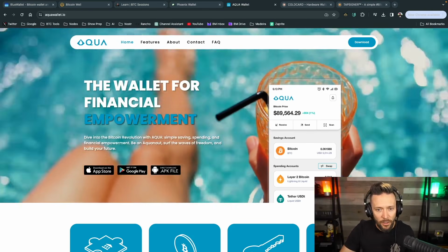Now, on the other side of things, there is long-term savings. And so I want to talk about two different terms, hot wallets and cold wallets. A hot wallet is a wallet where the keys to your money reside on a device that is connected to the internet. So what we made today with Blue Wallet was a hot wallet. Phoenix and Aqua are hot wallets. Even Sparrow, that was on my desktop computer, is a hot wallet.